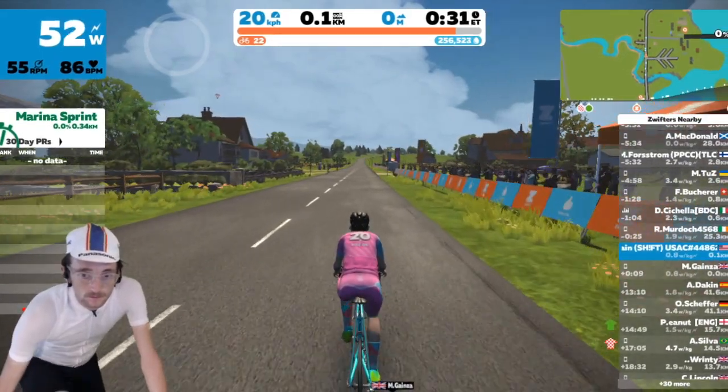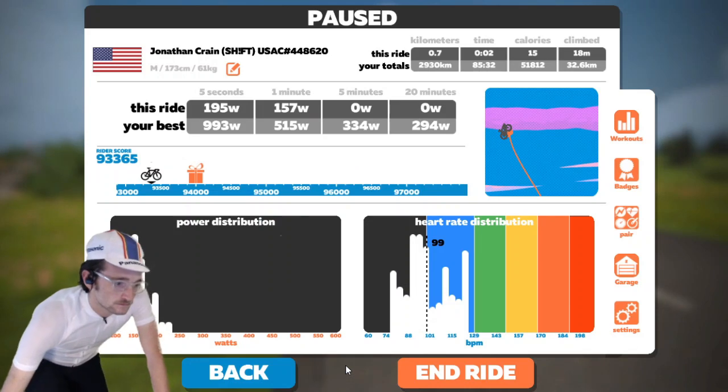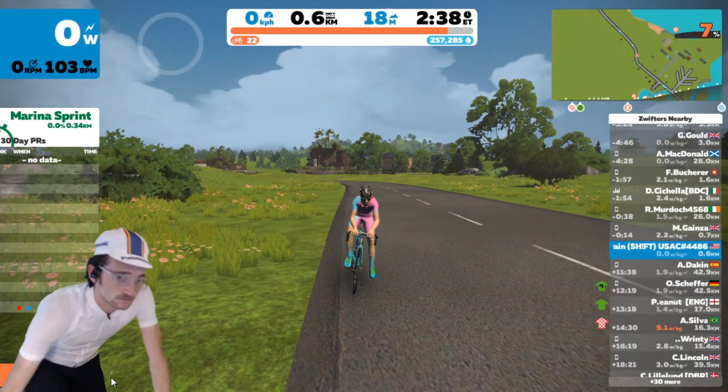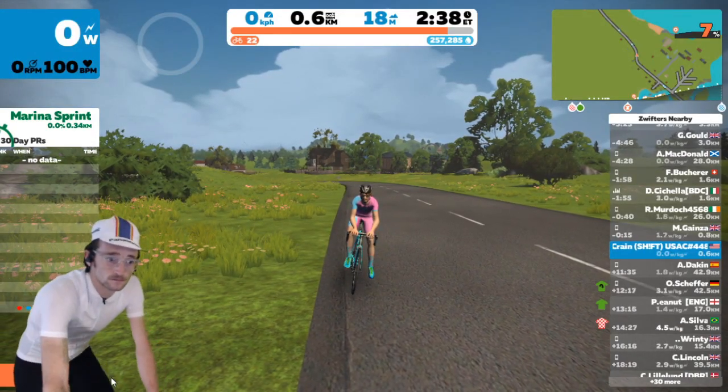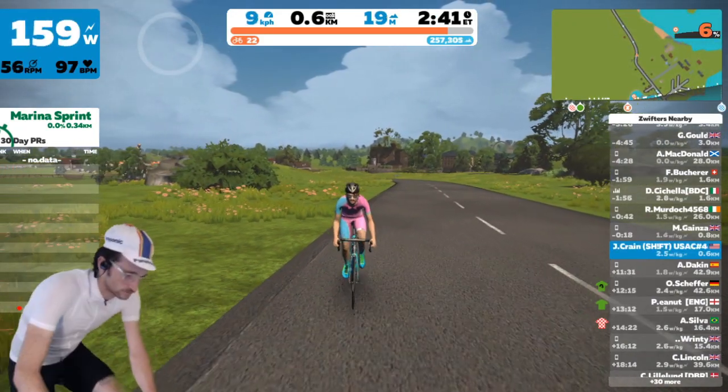Everything's getting loaded up. Also realized before I get on the climb proper, I got to switch to the lightweight setup, the lightweight brand wheels, and the Cannondale Evo frame. Can't be climbing mountains on the aero bike.